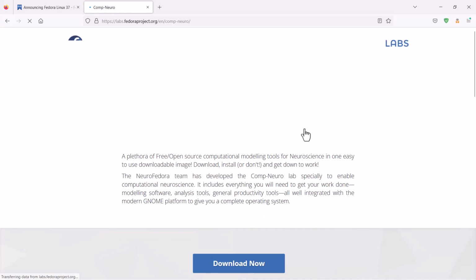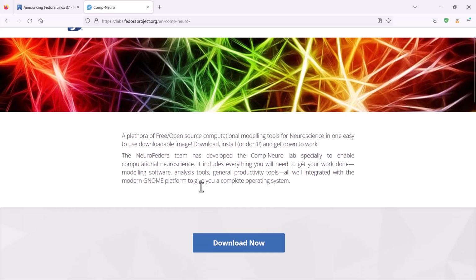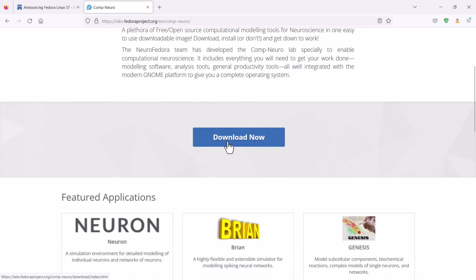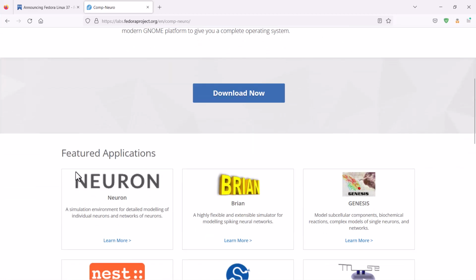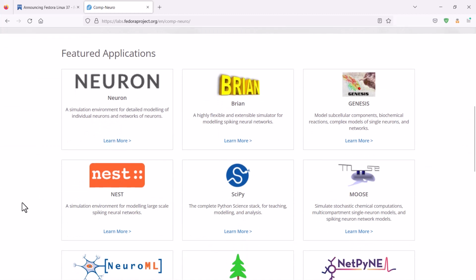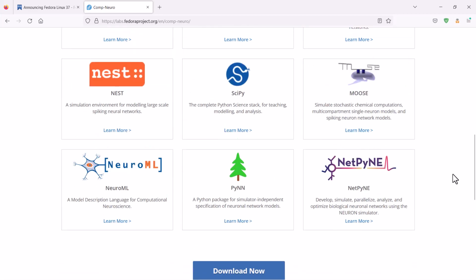This is specifically for the Neuro students. You can see this is developed for the lab to enable computational neuroscience, right? And you can also download it, and basically it is on the GNOME platform, you can see. And the featured applications are these: NEURON, Brian, Genesis, NEST, and all these things you are getting in this edition.